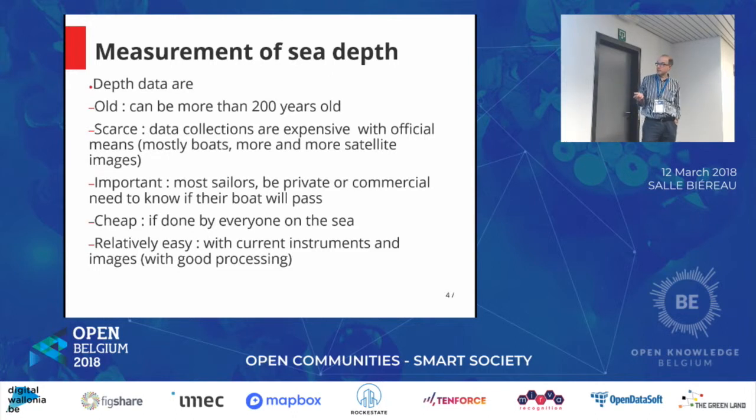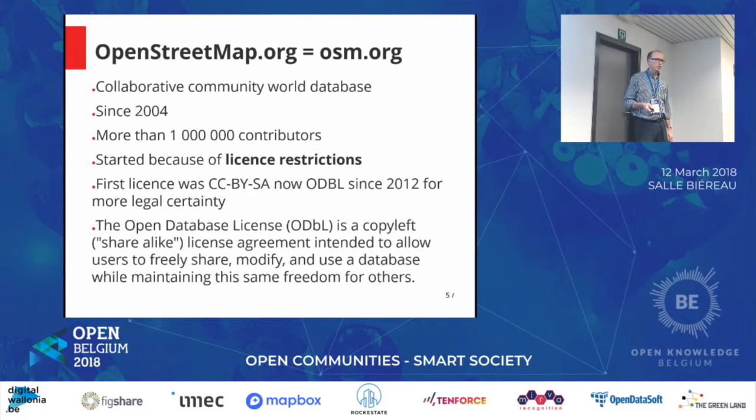If the process would change, then the maps and the collection of the data could be cheap and relatively easy, as we'll see. So, just a few words about OpenStreetMap.